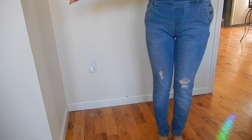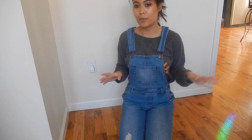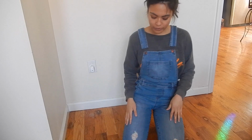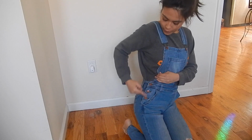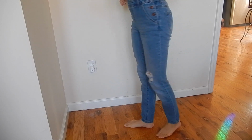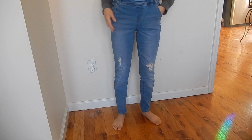All right, so these are a pair of overalls from the brand Vanilla Star. I'm sorry, I don't remember where I got these from, but I know who manufactured them. So yeah, Vanilla Star. Got some rips over here above the knee, if you like that kind of look, some nice pockets. It's got 3 buttons on the sides, a little pocket in the front that I throw my phone in, and yeah, been loving the overall look. You can see the back. Moving on. So that's that.